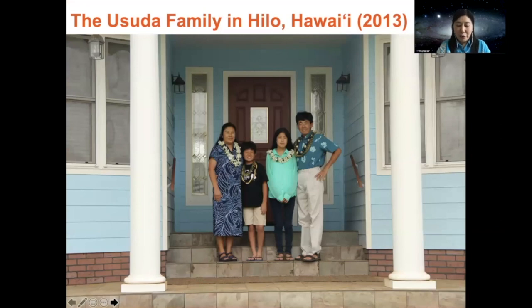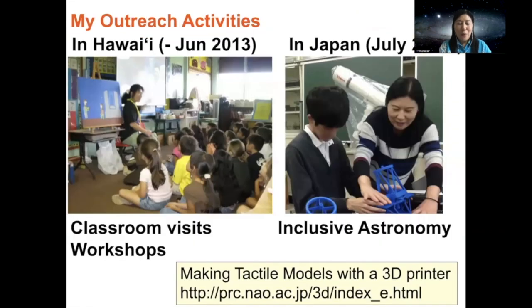Now I live in Tokyo, Japan, but until June 2013, my family and I lived in Hilo, on the big island of Hawaii. It's me in Hilo, and this is my husband. We are astronomers, and we have two children. They were born in Hilo and grew up in Hilo. In Hawaii, I did extensive outreach activities. I visited many, many local classrooms and held science workshops.